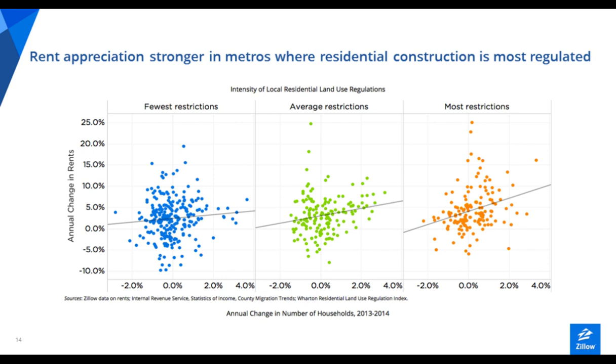So when I'm looking at a graph in front of me here, what's on the bottom axis is the annual change in the number of households. So think of this as household formation, right? More people need homes. And then on the left axis is the annual change in rents. Okay. Now, as I go to the right to orange, these are the cities. Every dot here is a city.